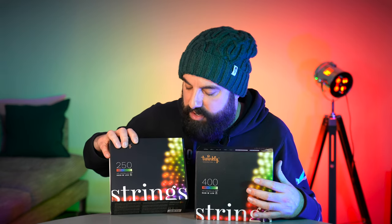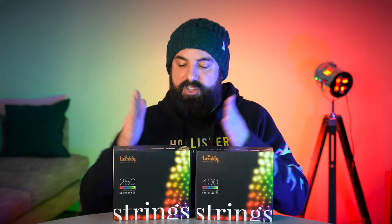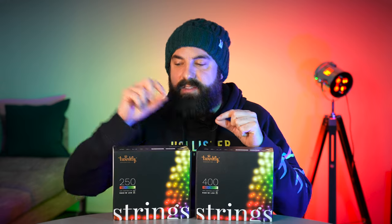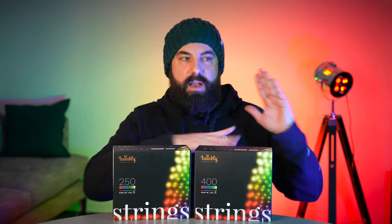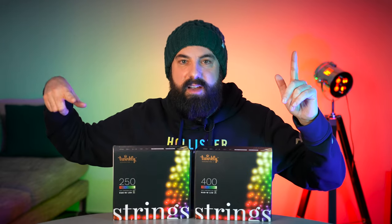These are the Twinkly Strings. So Twinkly Strings are like a traditional kind of fairy light. There's actually two chains that come from one controller, and they are LEDs that are just wired in a line. You can also get these in an icicle format, so a string of lights with multiple kind of different drops of different numbers of lights hanging down.